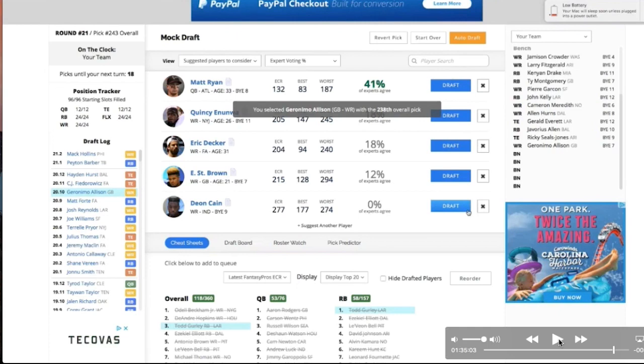Take Matt Ryan. But if you have these couple of bench spots left, and there's still other quarterbacks on the board... Exactly. It's not like he's the last one. Exactly. There's nobody else good.